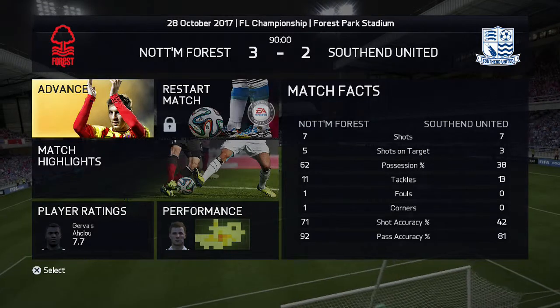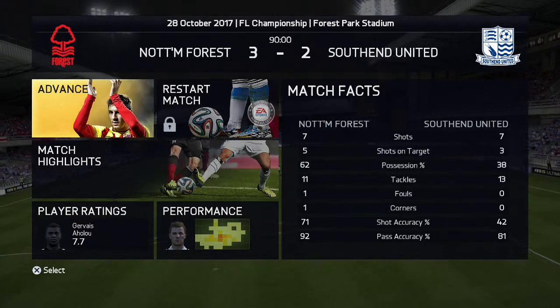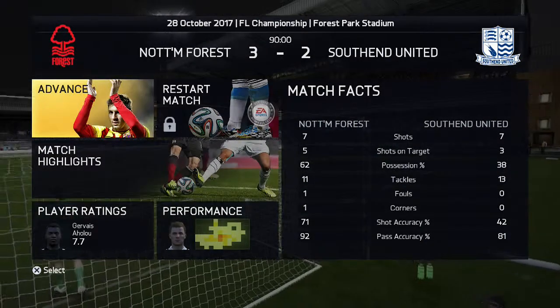So chances are we're slipping down the table now after losing a few points in this episode. Some hard-fought games, but we've been disappointing. Scored a couple of goals in this game, but Nottingham Forest were always in control and always looked like they were going to win the game.